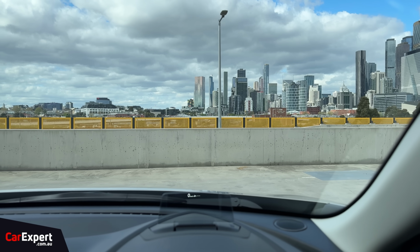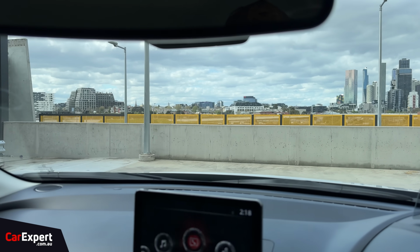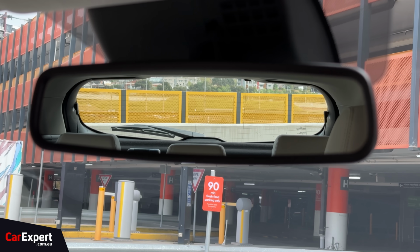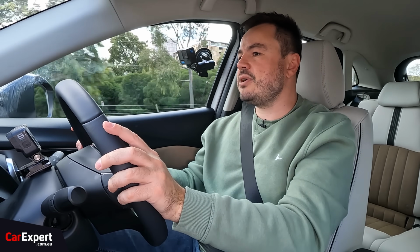Let's talk about visibility. Being a small vehicle, it's actually quite good. You can see clearly down the front there. These wing mirrors are enormous for a vehicle this size, so easy to see down the sides. At the back, visibility is fine as well. So from that point of view, it's all good. Mentioned already the road noise. It is something that you will notice, especially as the speed picks up on coarse chip surfaces. But again, not the end of the world if you are spending most of your time in and around the city.